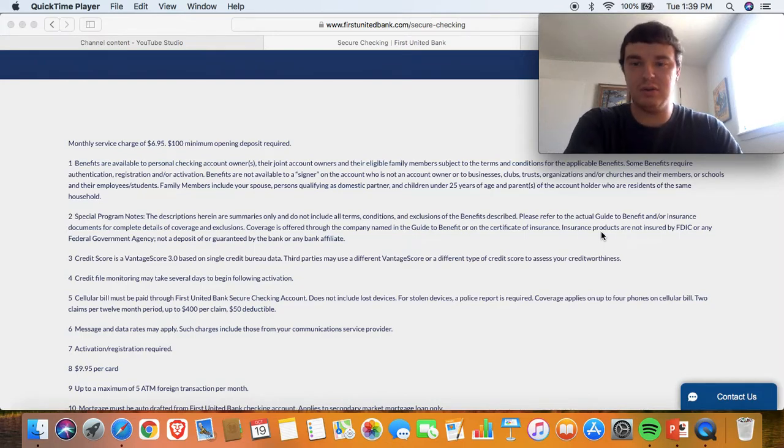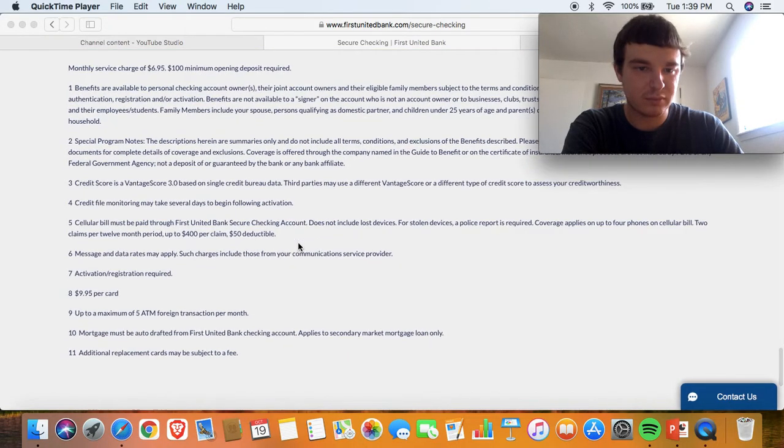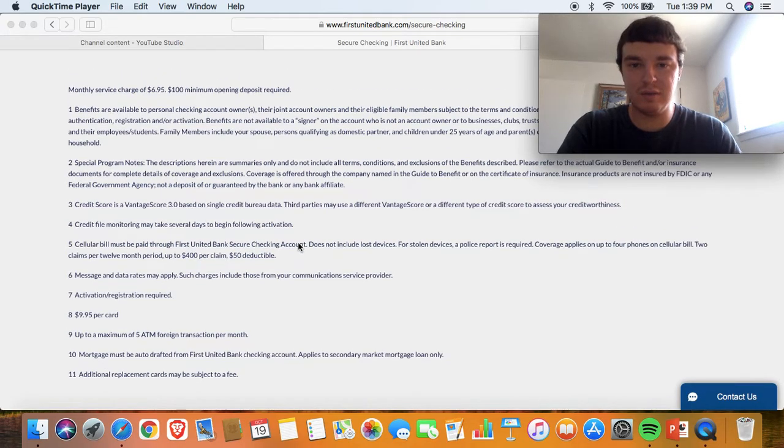Insurance products are not insured by the FDIC or any federal government agency, nor a deposit of or guaranteed by the bank or any bank affiliate. The credit score that they give you through this second tier, this tier 2 checking account, is the VantageScore 3.0, based on a single credit bureau's data. Third parties may use a different VantageScore or a different type of credit score to assess your creditworthiness. Again, why do you need this when you can go to Credit Karma or Credit Sesame for free without paying $6.95? Who knows? But they're offering it to you. Maybe it's handy.